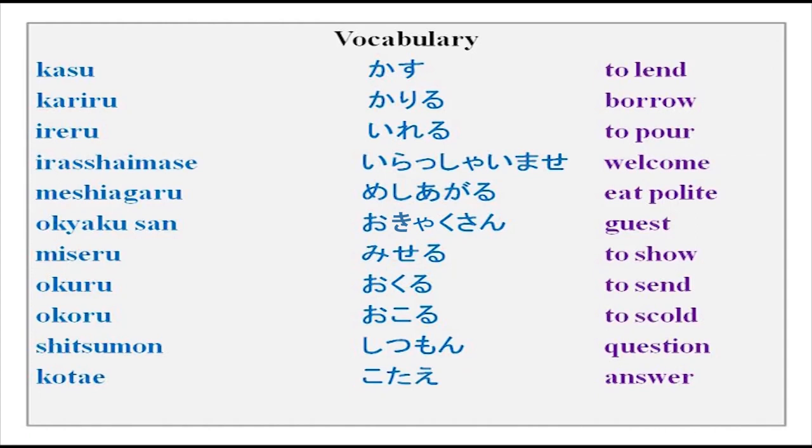There is vocabulary. You can do this vocabulary at home. I will just read it out once for you to get the pronunciation. You could also repeat after me. Kasu, kariru, ireru, irashaimase, meshiagaru, okyakusan. And please remember, okyakusan, the ku in the end is silent. Okyakusan, miseru, okuru, okoru, shitsumon, and kotae. So the meanings are given over here. You can repeat it also at home and practice.